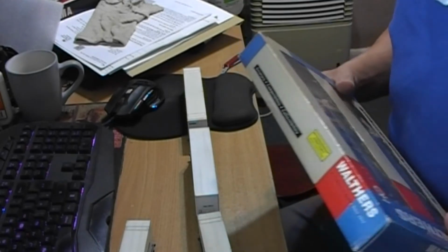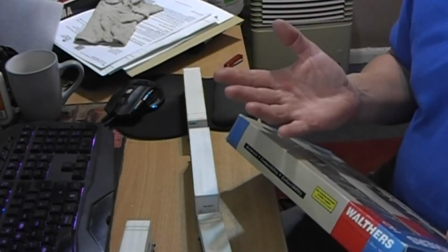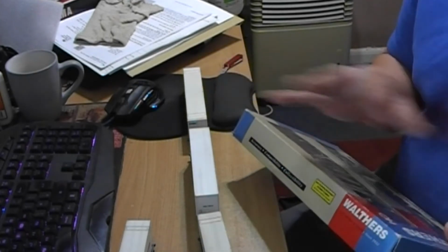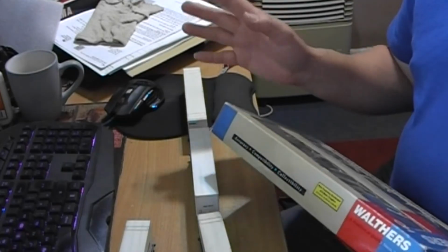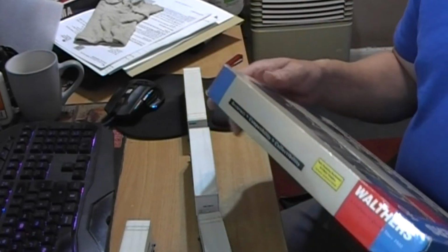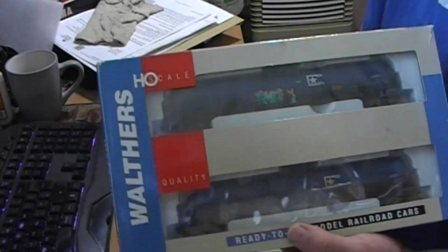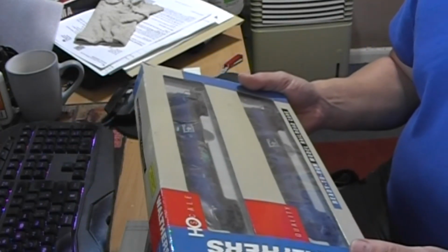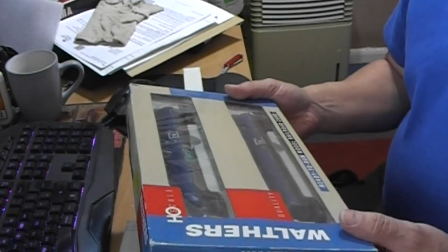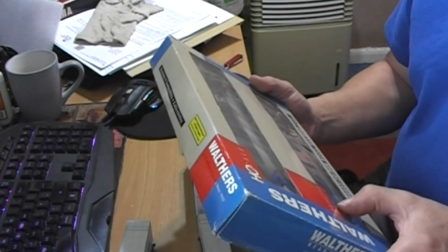Tank cars. One of the few things left on my hit list are coil cars. This is for the American stuff. Coil cars and tank cars, the bigger tank cars. I've got the little 15,000 gallon ones. I did find these. Cost me £40 worth of postage, which is about, you know, £20 each. Is not out of the way.